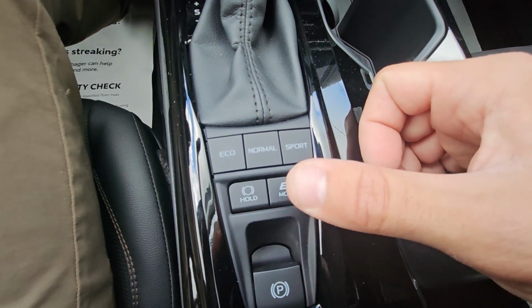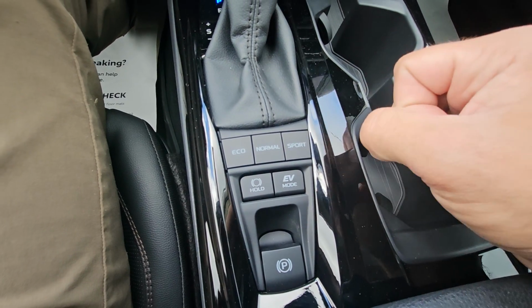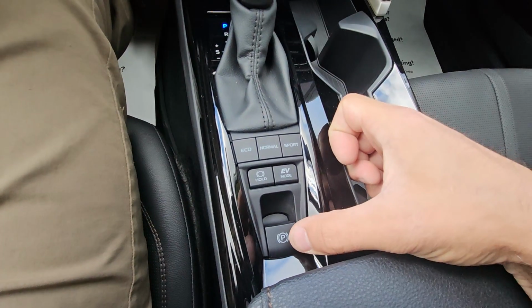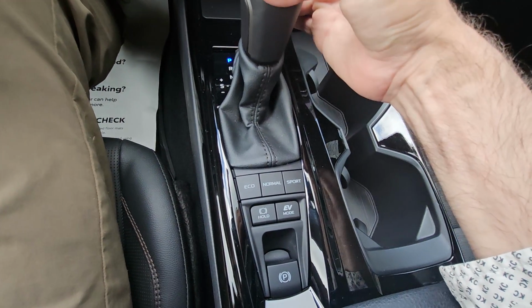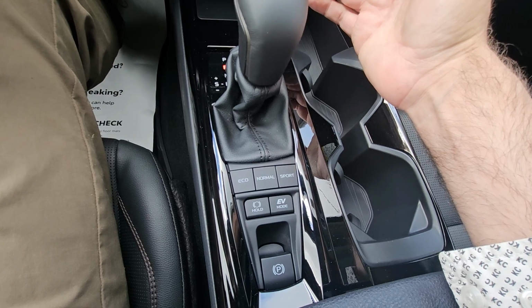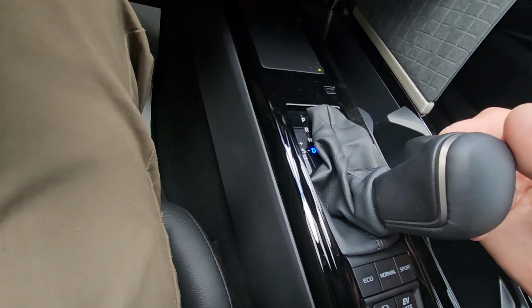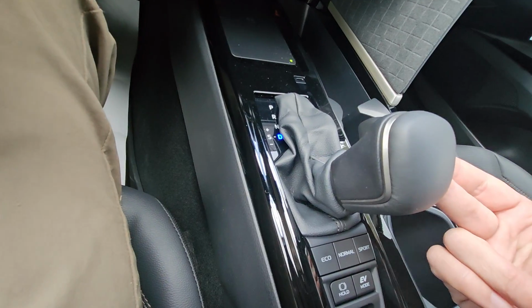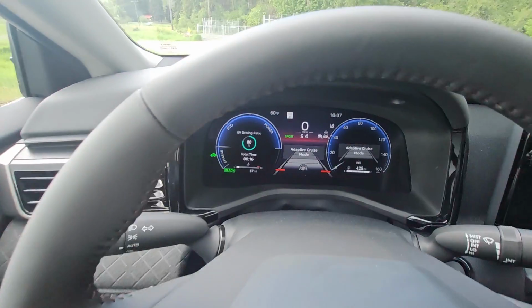You've got full EV mode. The vehicle can run up to about 25 miles an hour on just electric at low speed. Automatic parking brakes, so as you shift in and out of park, that comes on and off on its own. And then an automatic sequential gearbox. So when I'm down in drive, I can actually bump the shifter over towards me, and then I can bump the shifter up or down to change gears.